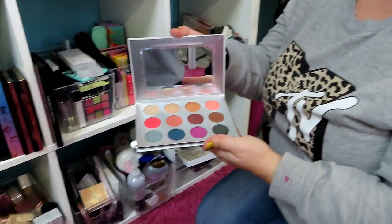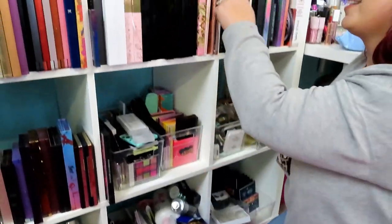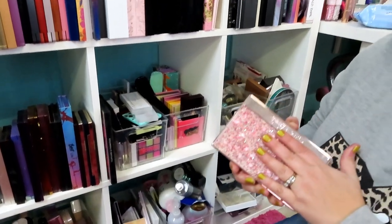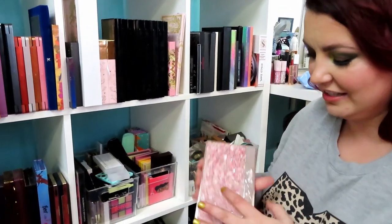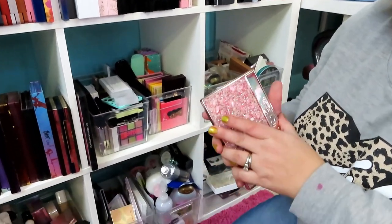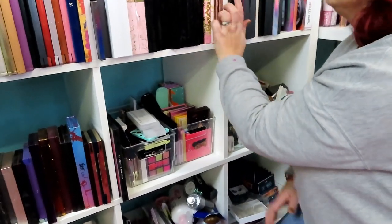This is the Festival palette, came in a BoxyCharm. That one's going to go bye-bye. My back is hurting, y'all, so. This is the Barbie palette. I own this strictly for packaging. Look at that. Inside's gorgeous, but the packaging is everything.